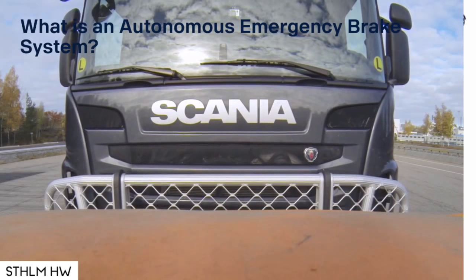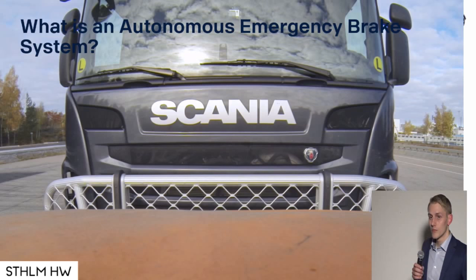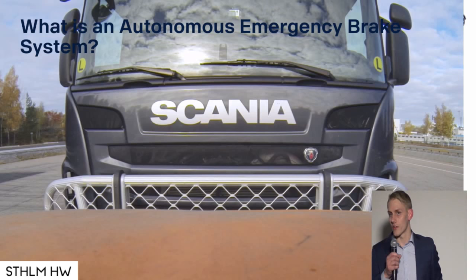This is the system that I got to test and develop as the first thing when I started at Scania. I got a driver license and they said to me, set the cruise control at the highest available speed and drive towards this balloon car. It's a very strange feeling to drive towards something at high speed. Myself, I would have braked much, much earlier. But it was a thrilling experience.